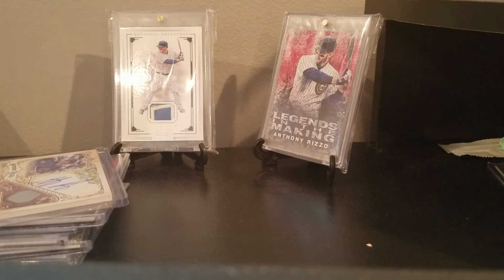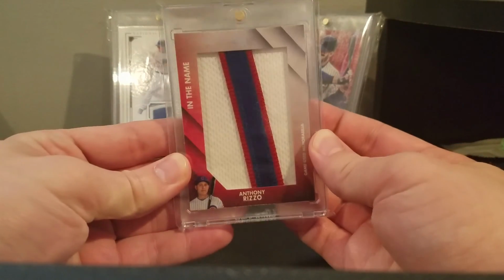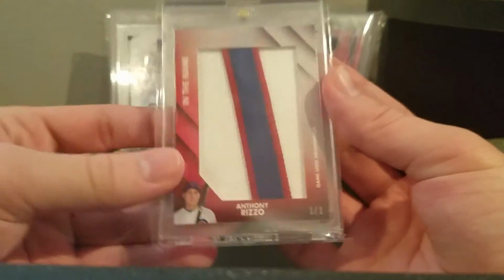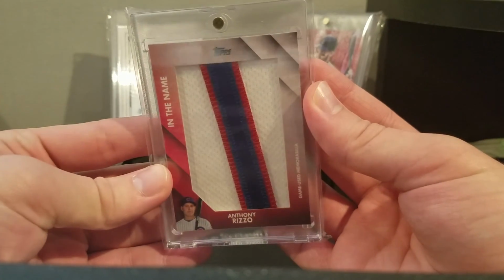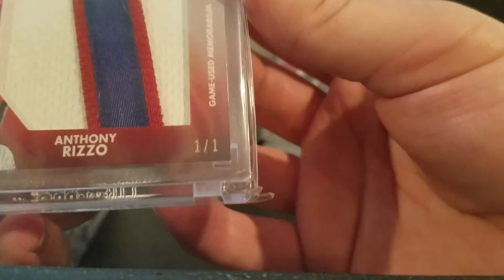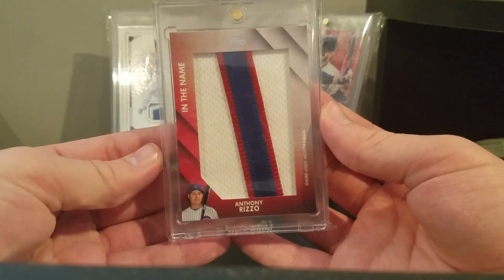From 2017 Series 2, Anthony Rizzo game used letter patch. See the game used memorabilia. Letter patch, it's letter I, obviously. Numbered 1 of 1. That is sick.